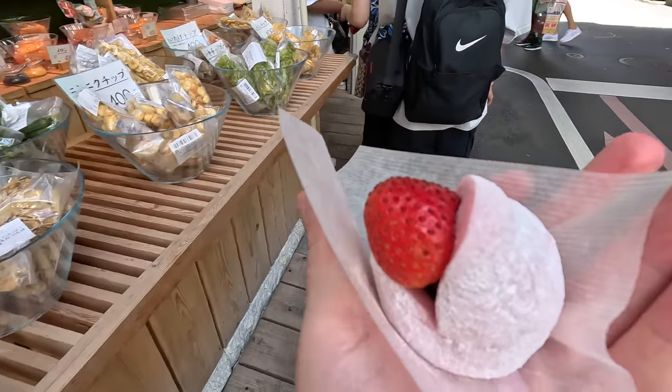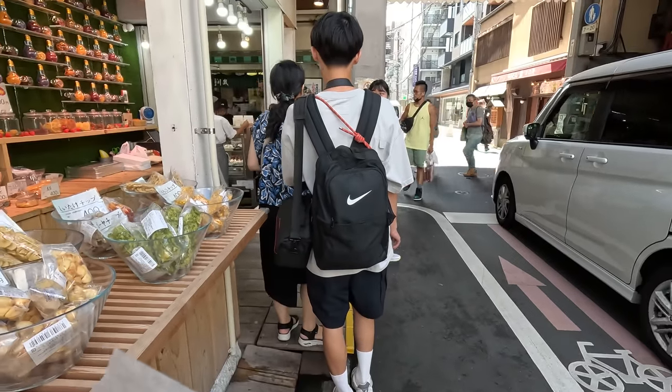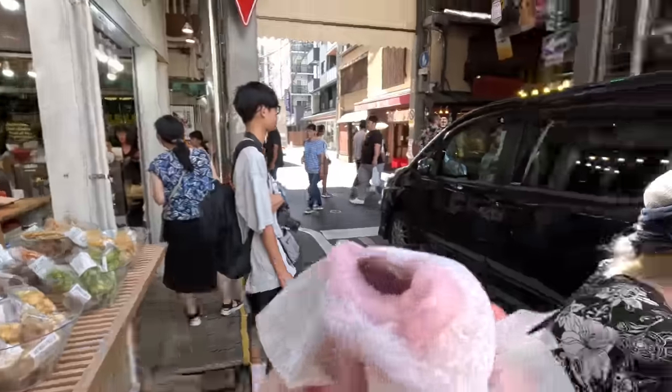$300, okay. Alright guys, so here it is. Look at that. And there's like a filling in there. There's an actual strawberry and then also a filling. Okay. I have to really delicately eat this because... okay. Whatever you think strawberry tastes like, take that and then multiply it by 10.